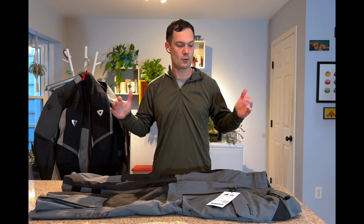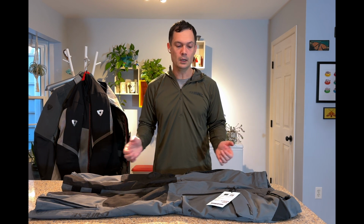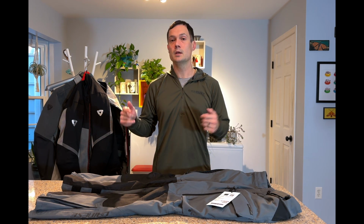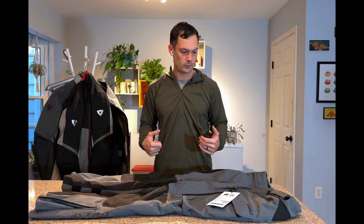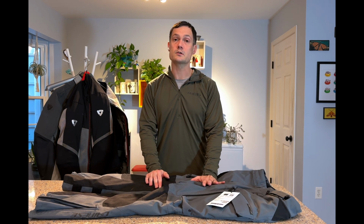It is a laminated pant using their new AbsoluteShell branded membrane, which is a 20K waterproof, 20K breathable PTFE, very similar to Gore-Tex's offerings. And it's a very nicely constructed item. So let's go ahead and step through it.